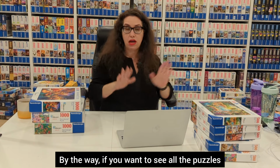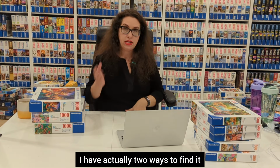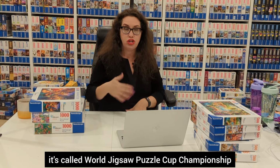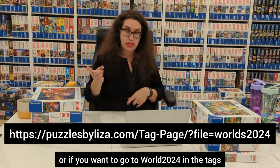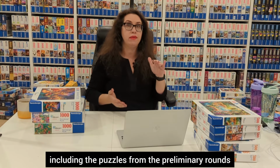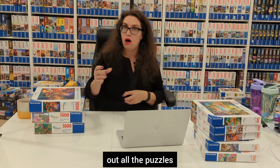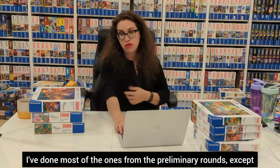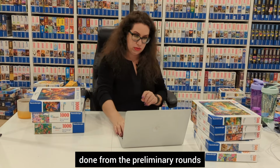By the way, if you want to see all the puzzles which we're looking at right now, I have two ways to find them: either by this series, called World Jigsaw Puzzle Cup Championship, or if you go to World 2024 in the tags, you can see all the puzzles, including the puzzles from the preliminary rounds. So that's helpful to figure out all the puzzles that have been there. And of course, I've done most of the ones from the preliminary rounds, except I think 4 puzzles from the teams.